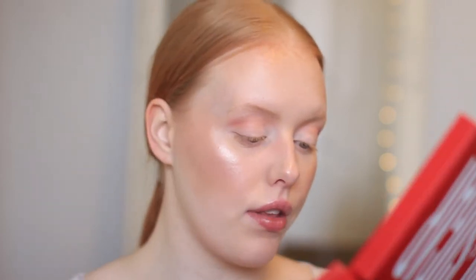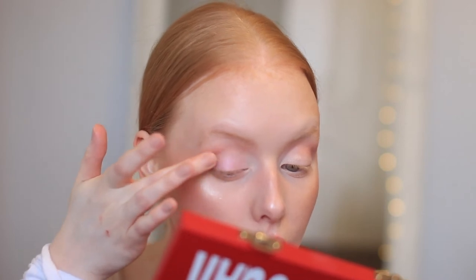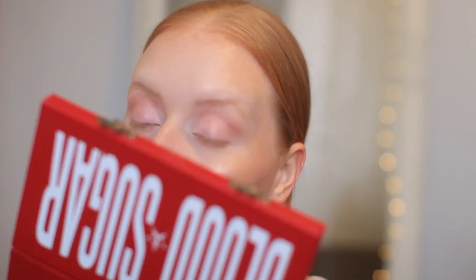I'm gonna go in with Candy Floss. I'm just gonna use my finger because I always do this on the lid. It's a little bit more pink than I wanted, but that's okay. We're just trying it. Don't know until you try. I actually really like that. It's really pretty. I like pink eyeshadow.